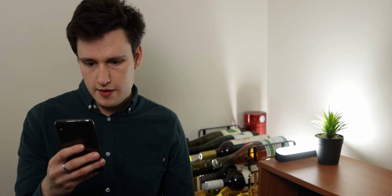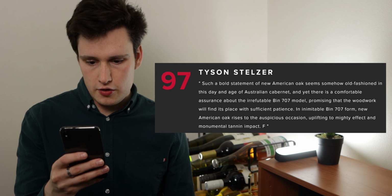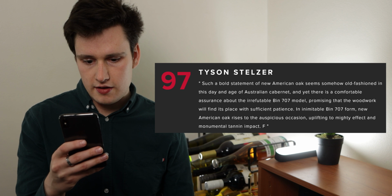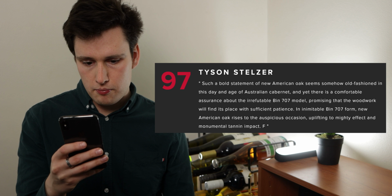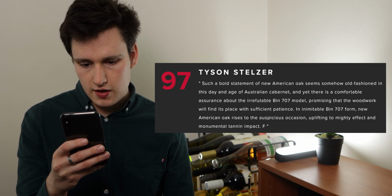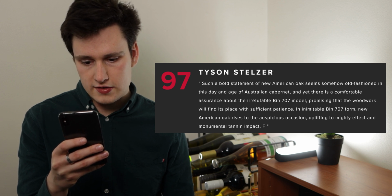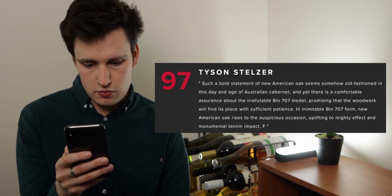So the Bin 707 Cabernet Sauvignon 2019 has also been described as such a bold statement of new American oak, it seems somehow old-fashioned in this day and age of Australian Cabernet, and yet there is a comfortable assurance about the irrefutable Bin 707 model, promising that the woodwork will find its place with sufficient patience. In inimitable Bin 707 form, new American oak rises to the auspicious occasion, uplifting to mighty effect and monumental tannin impact.